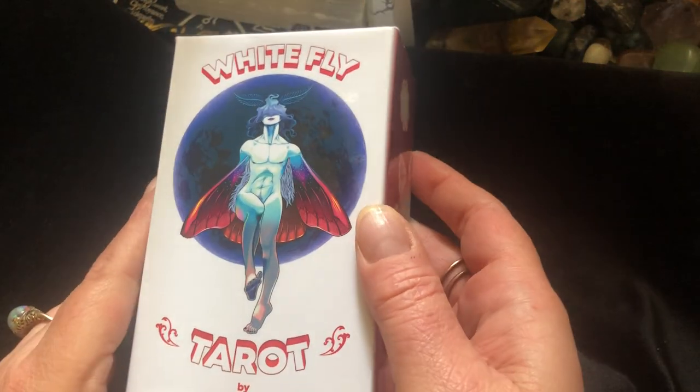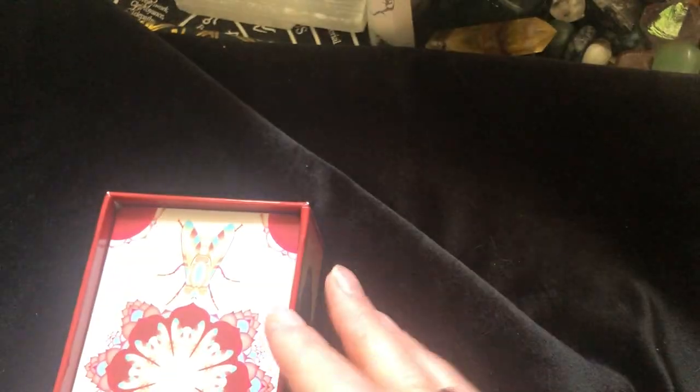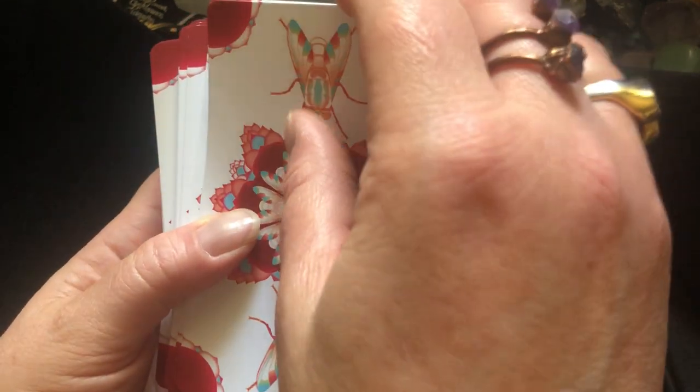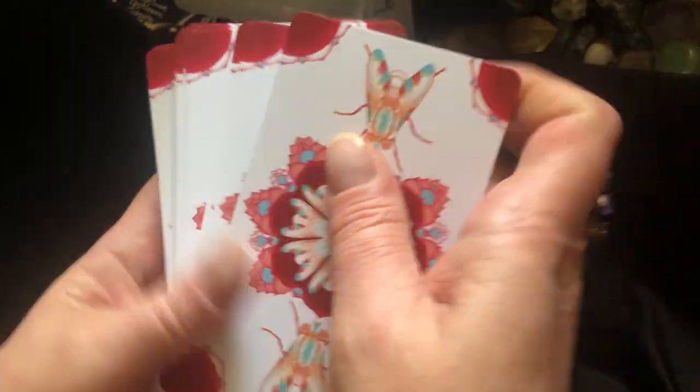So next is the White Fly Tarot. Now this, you gotta kind of pull the top apart. It does have a little book. Yeah, good luck reading that too. I'm just saying. I don't use the book. I don't care. Super cute box. I love these backs. Oh, these backs are so gorgeous. Love the feel of the cards.